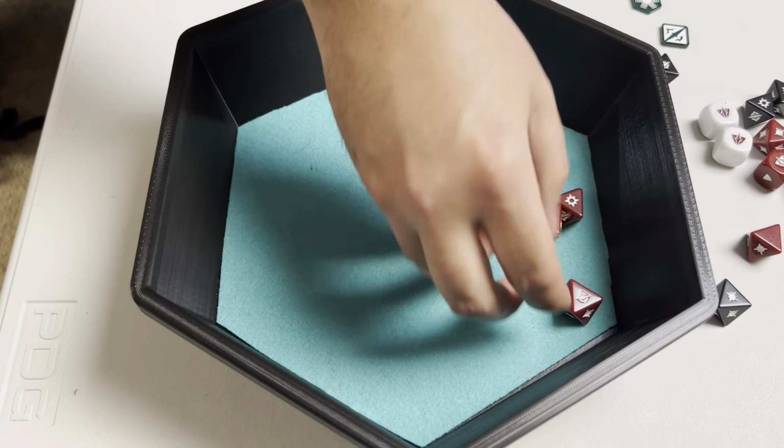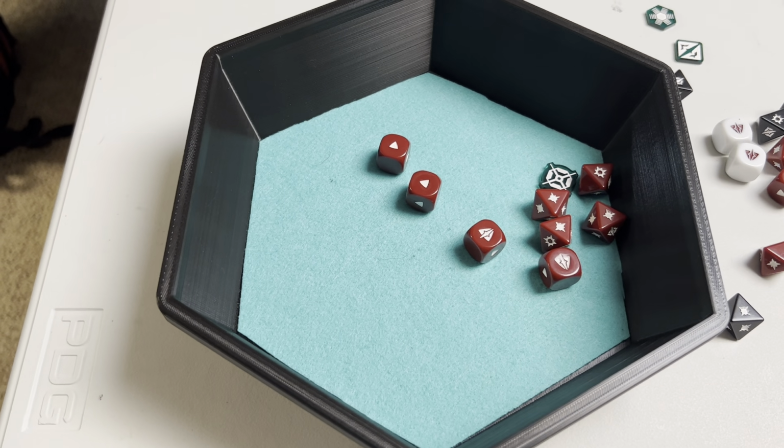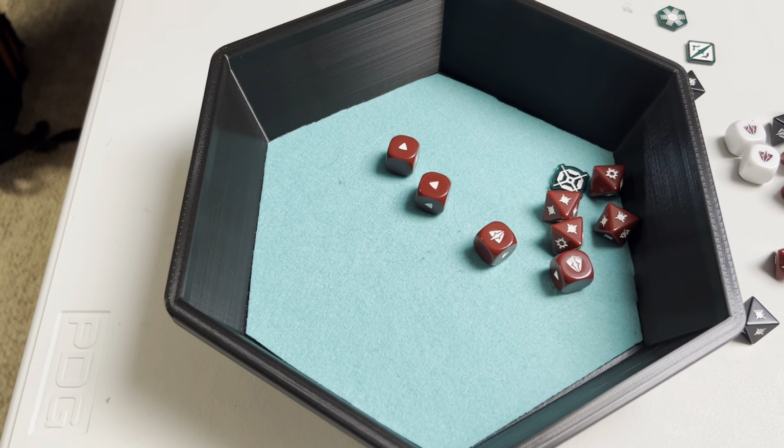That's going to be four more, and that's two more wounds. Maul's down to one health. Ooh, one health versus three health. Three health building? Yeah, three health building.